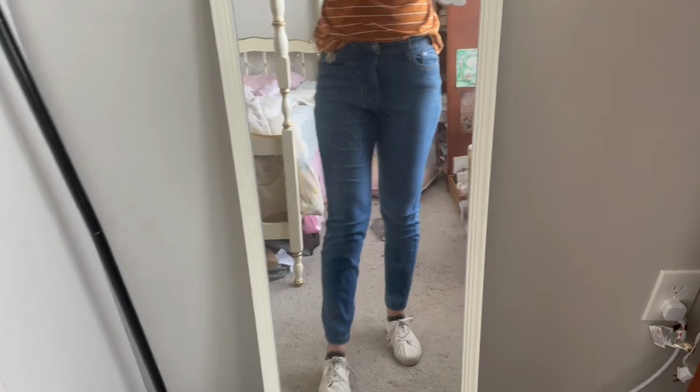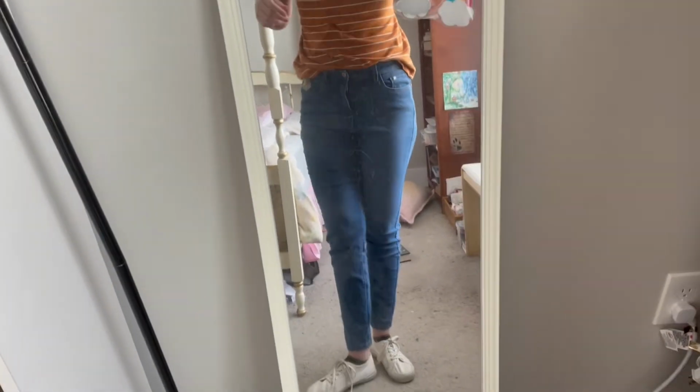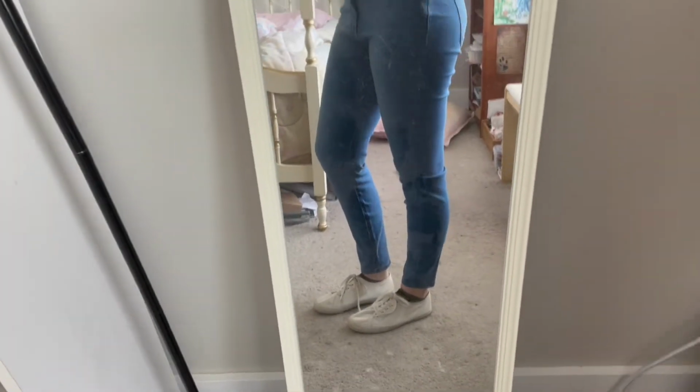And then on the bottom, to complete the outfit, I am just wearing these jeans from Marshall's and these white tennis shoes from Target, which are kind of falling apart. I've had them for a few years.